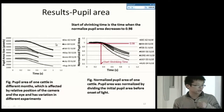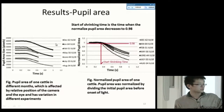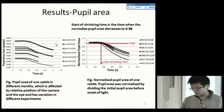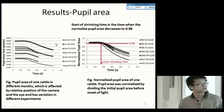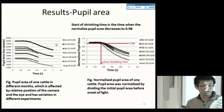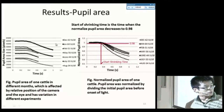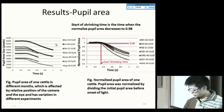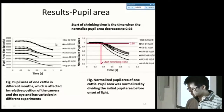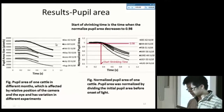The left side is the pupil area of one cattle in different months. However, the initial area size is affected by the relative position of the camera and the cattle's eye, and has variation in different experiments. So to evaluate the pupillary reflex, we normalize the pupil area by dividing by the initial pupil area. This graph shows the normalized pupil area. And we define the start of shrinking time as the time when the normalized pupil area decreased to 0.98.